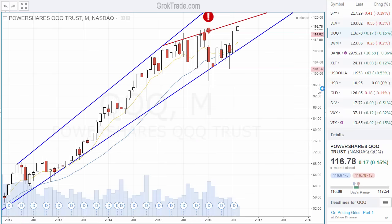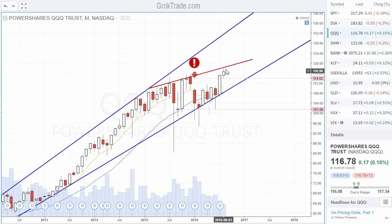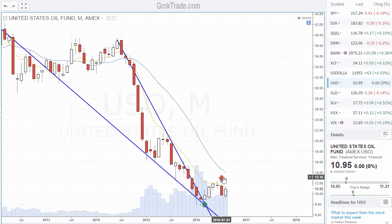The NASDAQ, if you look at the monthly, up. We're near resistance right now. This is a sell area. And I want to look at crude oil monthly. Crude oil monthly, I said sell. We dropped. We're trying to go bullish here. If we do go bullish, I'm going to turn that around to a buy signal. I can't do it yet.